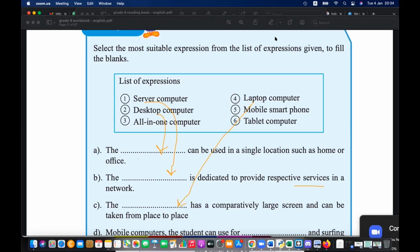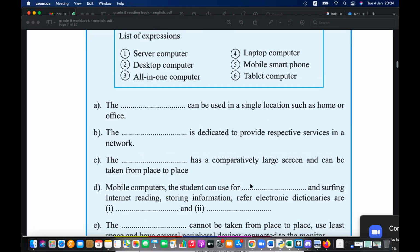So the next one is mobile computers. The student can use them for web surfing, internet reading, storing information, etc. The easy mobile computers are tablet and mobile smartphone. Even desktop, laptop, I agree. Laptop, smartphone, or tablet. One of these choices.